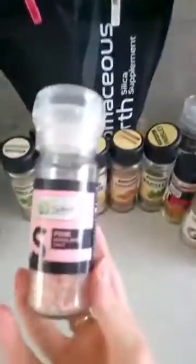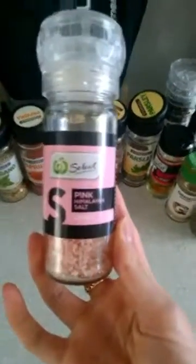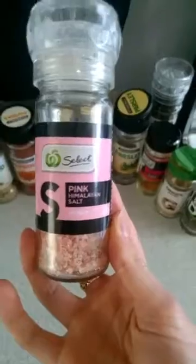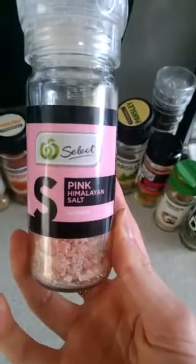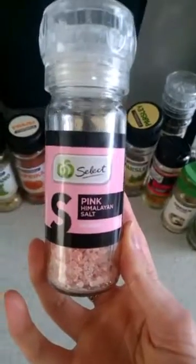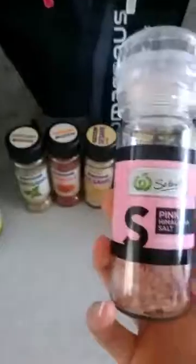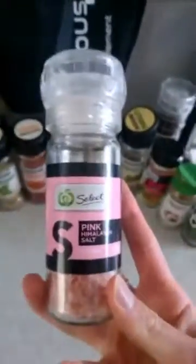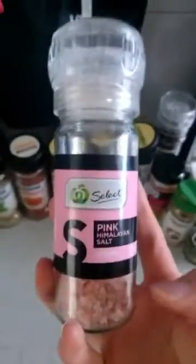And I also use pink salt, Himalayan pink salt. You can also use just natural salt if you like. I never use the iodized salt or just the plain salt that you can buy at the supermarket, because it does not have the minerals in it that normal raw salt has, especially this one. So it has so many essential minerals available to you.